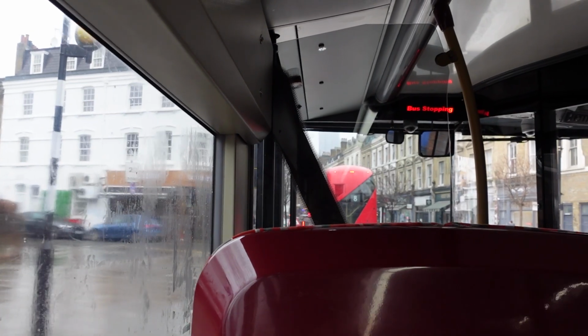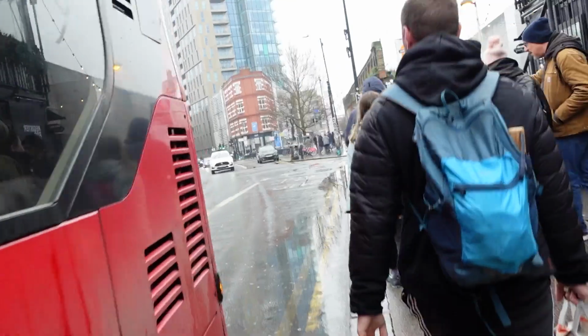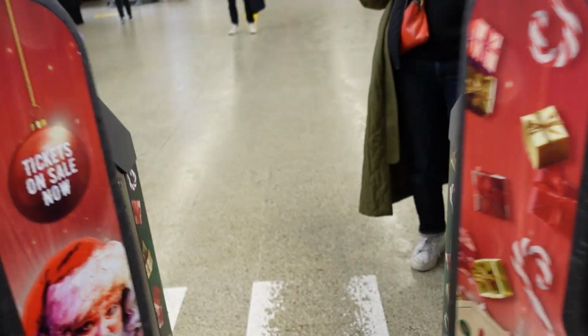I think we've been hit with some temporary traffic lights. I think it would have been a lot better to walk. Possibly. Oops. And we made it to Shoreditch in more time than it would have taken to walk, probably, because of those temporary traffic lights, but oh well.